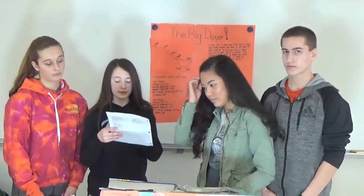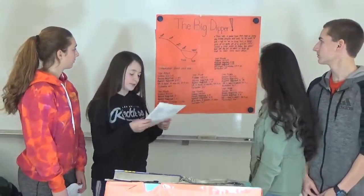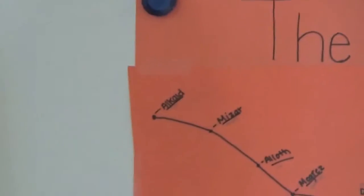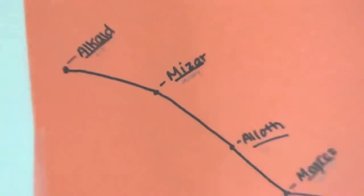Okay, the first star, this one right here, is Mizar. The distance is 83 light years. The absolute magnitude is 0.33. The apparent magnitude is 2.23. The RA is 13 hours, 22 minutes, and 55.5 seconds. The declination is 55 degrees.